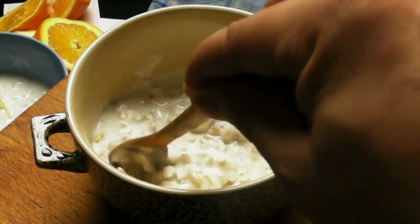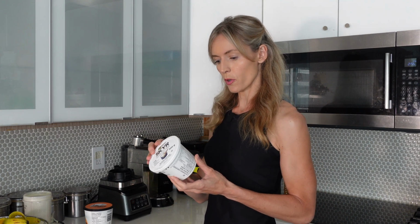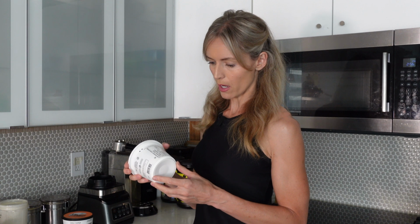One thing you could do is add either Greek yogurt or skyr. It's an Icelandic type of yogurt, so it has a similar profile to Greek yogurt. This one is also 0%. For 3/4 of a cup, this one has 20 grams of protein, so slightly more than the Greek yogurt. The taste is a little bit different, so it depends on what you're looking for and what you want to mix it with.